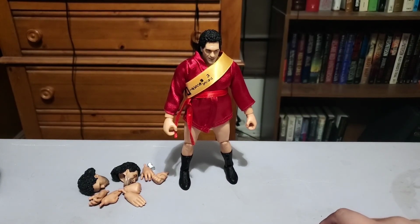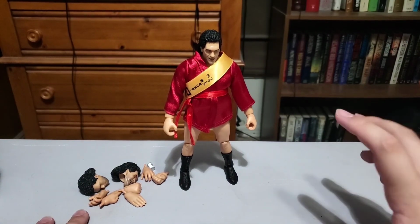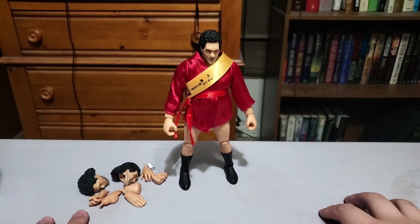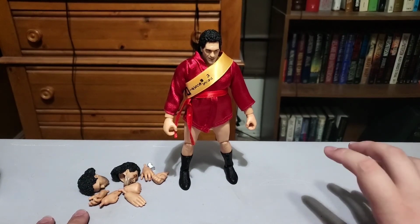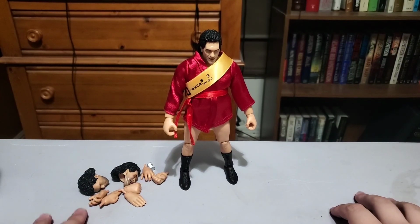If I could go back, I'd probably pick and choose on the wrestling figures. And that's where I'm at on Super 7. I feel good about the Thundercats, even with the issues. I feel good about that one. I think the Ninja Turtles are damn near perfect. Definitely go for those. Their wrestling figures, hit and miss. Pick your shots.